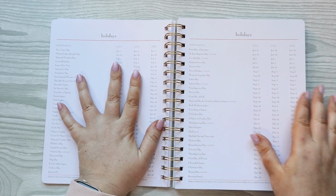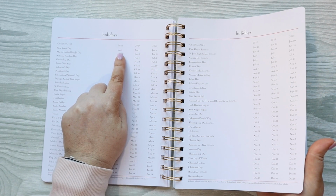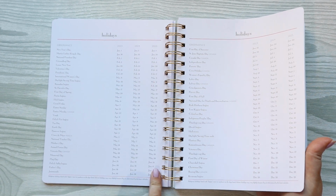Very extensive holiday list. It's 2 full pages. I like that they tell you the dates for these holidays in different years. So this is like the 2023 holidays, 2024, 2025.